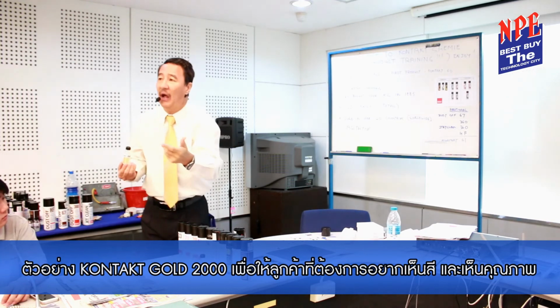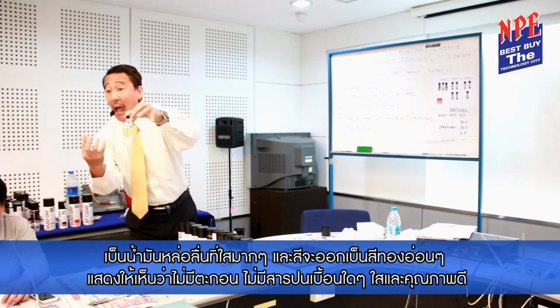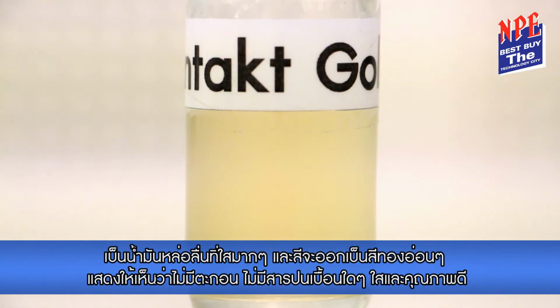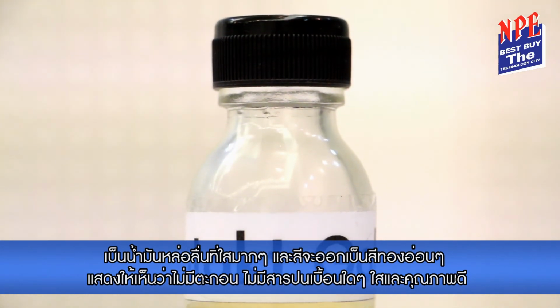The engineer said, I want to see what color. You can even show the color and our quality active product just through this glass bottle. This is the Kontakt Gold. Very nice gold color.